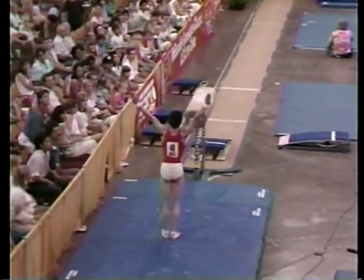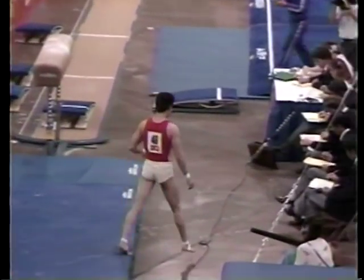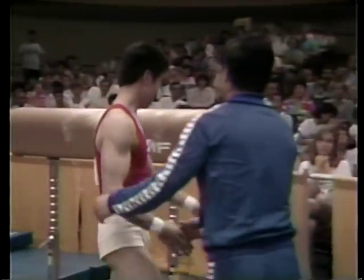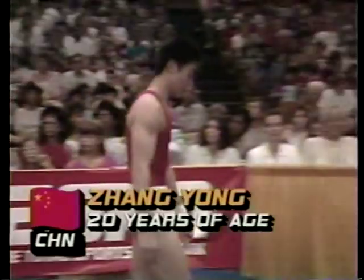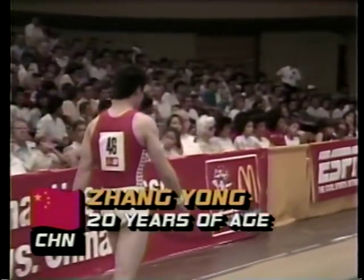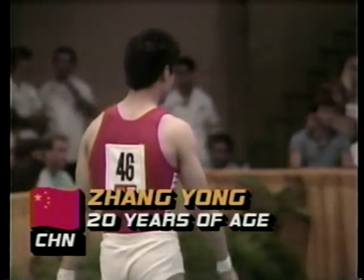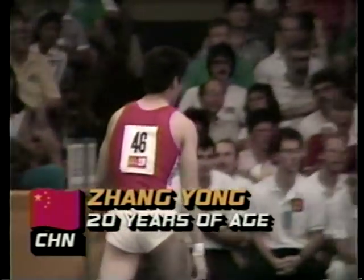Vaulting, this is Zhang Yong. Zhang does a one-arm layout Sukahara. Very, very nice vault. The judges have allowed for one-arm vaults now. It's really one of the most difficult vaults to perform. Zhang's a very consistent gymnast. He was in a tie for second all-around in the team competition. And he also tied for first place on vaulting with Zhao Zhanghua, who is not competing on vault today.